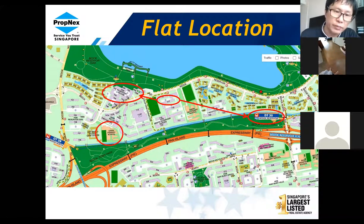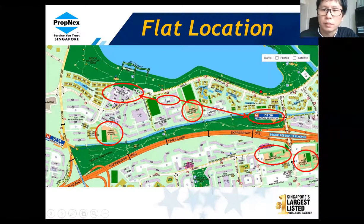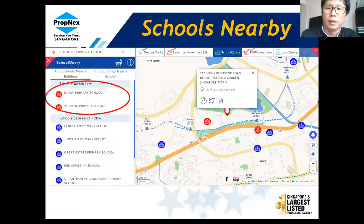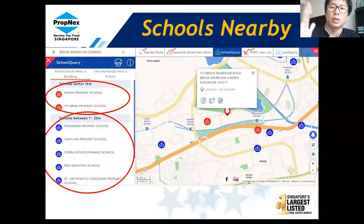About the schools, there are a few schools surrounding the area: Damai Primary School, Damai Secondary, Yunnan Primary, and Bedok Green. These are within 1 to 2 km. Within 1 km itself are Damai Primary and Yunnan Primary School. Within 1 to 2 km will be Fengshan Primary, Opera Estate and St. Anthony's, which is much nearer than Opera Estate.